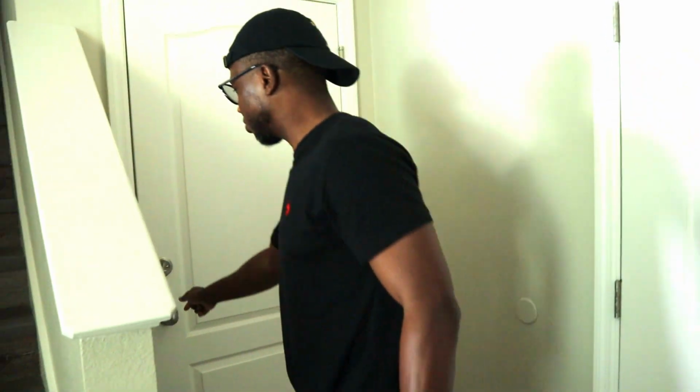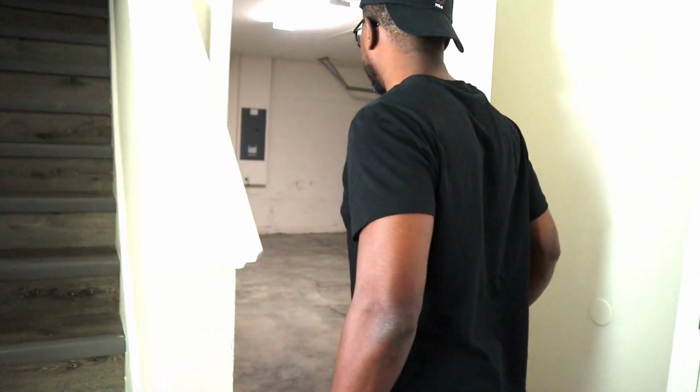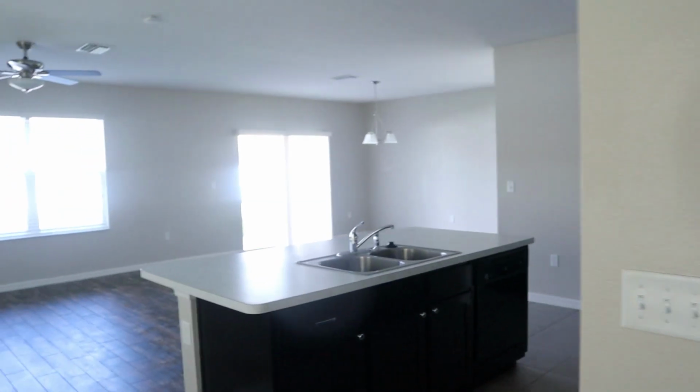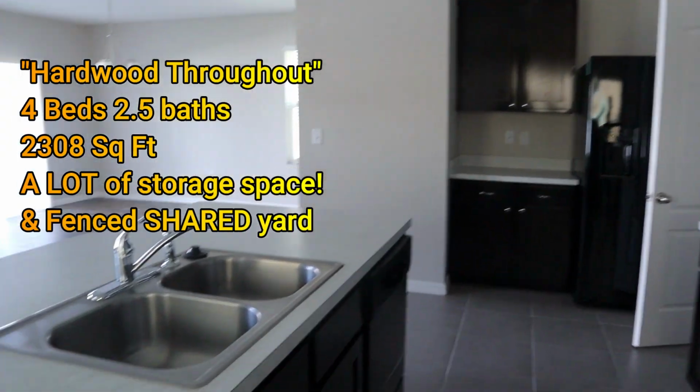What's that? Probably the bathroom or the garage. Yeah, the garage. Garage door open. No, we got a little alarm yet. Ooh, this one seems just more.